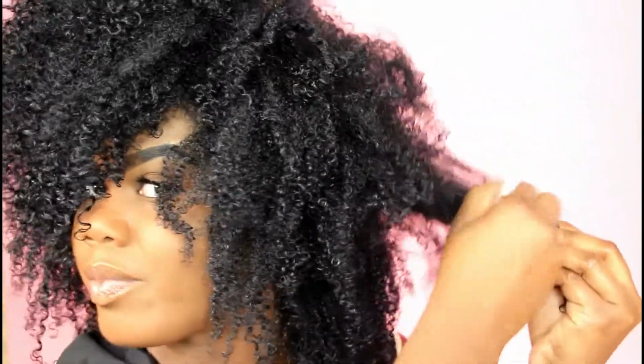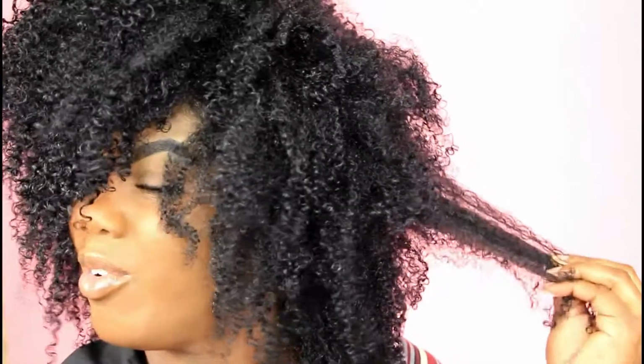I like to actually pull my hair like that, so that I can stretch it as well. It seems like the back of my hair shrinks up more than any part of my hair. I hate that, but it does. So I like to stretch that out a little more.